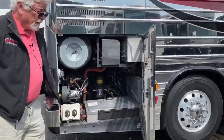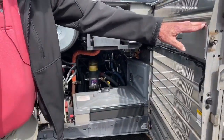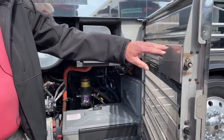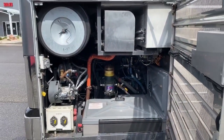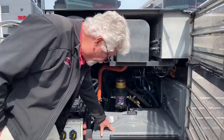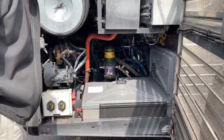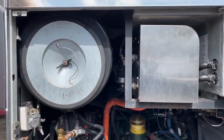As I've explained before in previous videos, Emerald builds buses that are made to be very serviceable and very easy to get at things. Here's your Robusto burner. Your chassis batteries are underneath here. Air filter. Should we have a look at the engine bay?